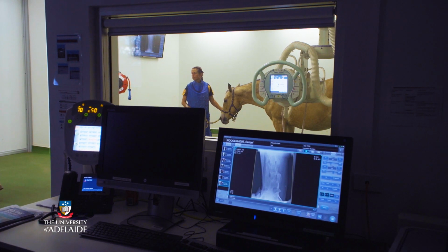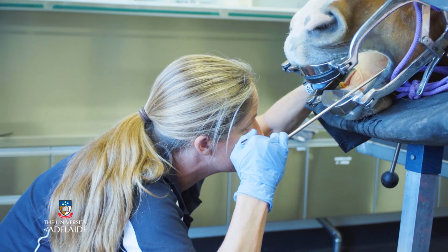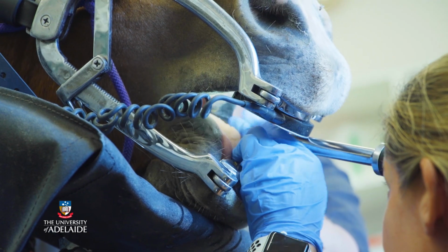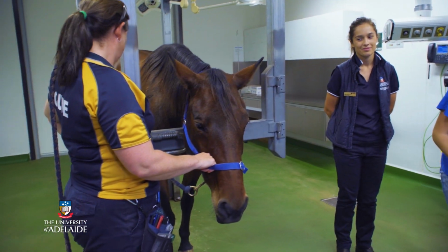I think the benefit for the client is that the case will be discussed in depth with the student, and more can be drawn for the particular case, especially if it's a complex case. More brains involved, better to get a diagnosis.